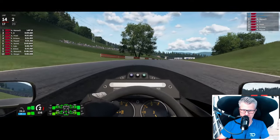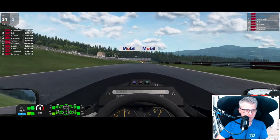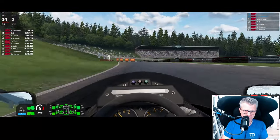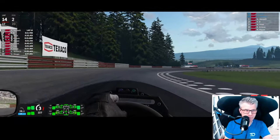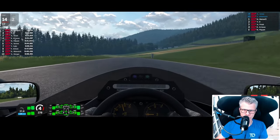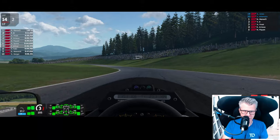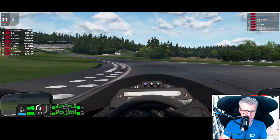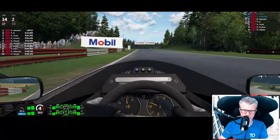Yeah, okay. More pushing apparently leads to more mistakes. It's not that I'm giving up, but let's be sensible. It's P2 at the moment. Prost is getting closer, the gap's come down to 17 seconds. We've had that before, Jim.